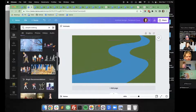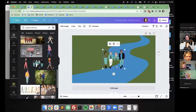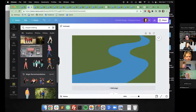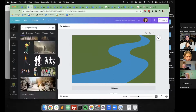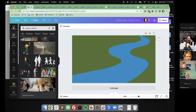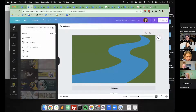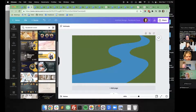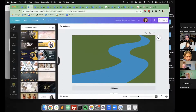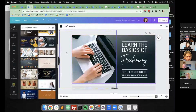Do we like cool WordPress people like them? Sometimes you just look around. Like Michelle said, there's templates for calendars. We can say a Facebook cover. If any of these strike anyone, shout it out. We'll be like, that's the one. This one's kind of cute. Oh, that's cute. Do we like that one? What would we use with that?